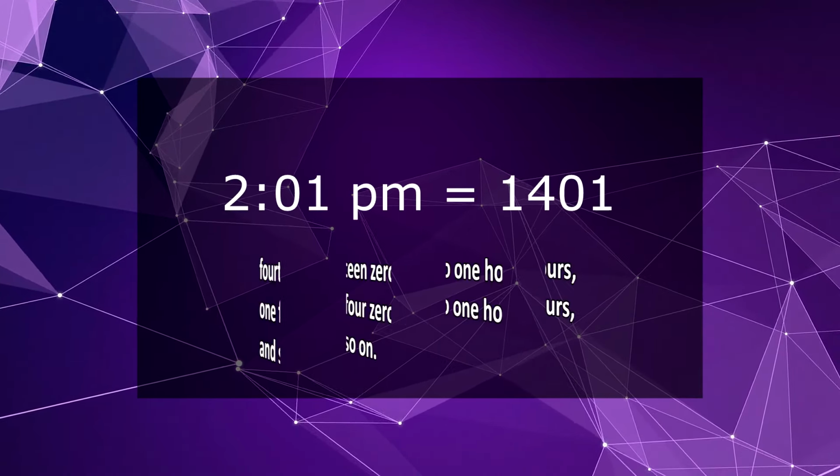Also, let me give you an example of military time with minutes. How would you say that? Well, let's say the time is 2:21 p.m., so 1421. How would you say that? You would say it as 1421 hours. And another example would be, let's say, 4:01 p.m. How would you say that? You would say that as 1601 hours.